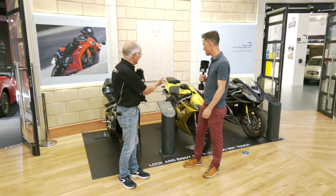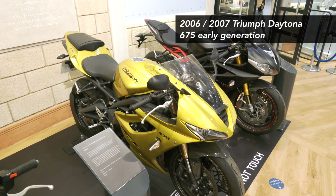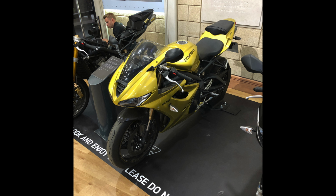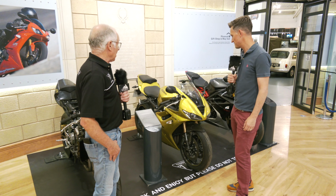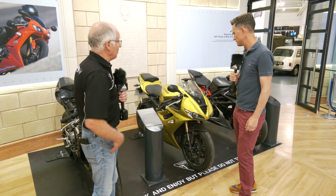So Nick, this is a significant machine here. This one really here is the bike that started it all. This is a 2006 675. Big departure from Triumph, going to a full-blown 3-cylinder sports bike, lightweight, fuel injected, cast frame, all the bells and whistles, and that's where it started from. So the genesis of the 675 came from this.